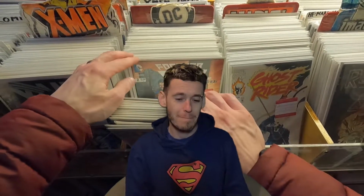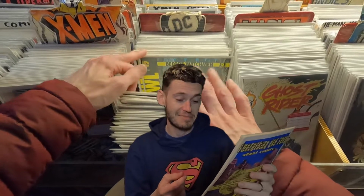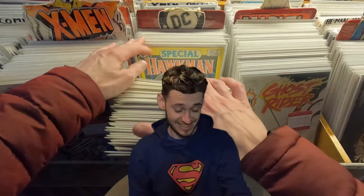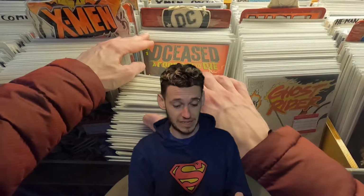Next I have Badger number 5. I only know of Badger from a panel I did on YouTube where we would check our comic haul for the week, and one of the other people on there had some Badger comics. I didn't even know he was a character. That's from First Comics again, but that is the Mighty Badger, I guess. Yeah. And finally, Metropole by Metropole Comics.